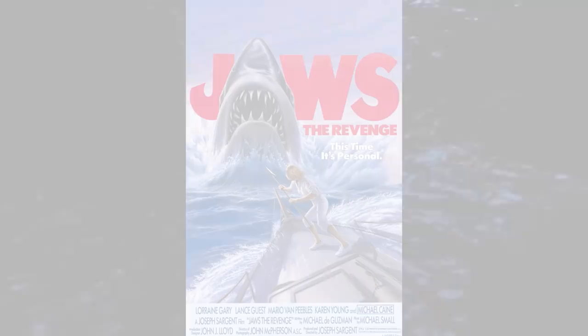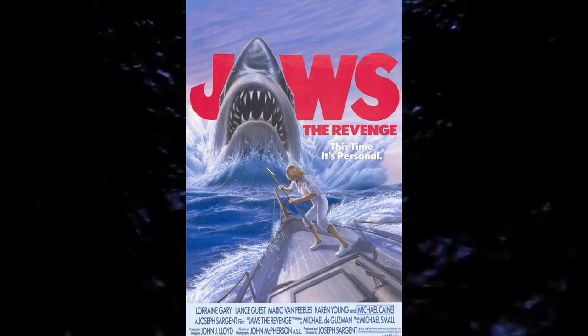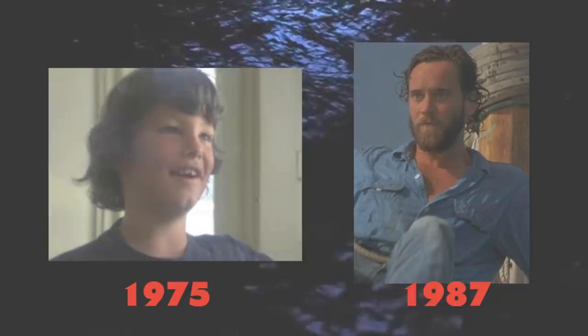But along comes Jaws the Revenge to muck everything up. Now, to be fair, Jaws the Revenge retcons Jaws 3D, as if that movie never happened. And Lance Guest, who plays Michael Brody in that film, would have been about 27 at the time of filming. But if we're to assume the character is slightly younger, like let's just say 24, then that actually ties in with him being 12 in the original Jaws movie, which would set this movie in 1987, the year that it came out.